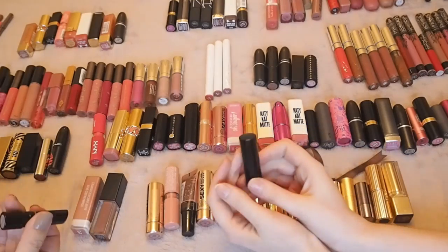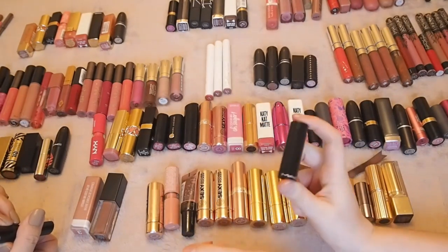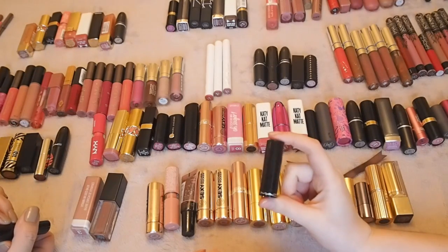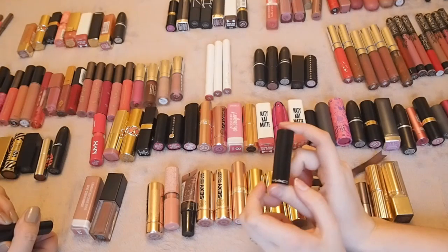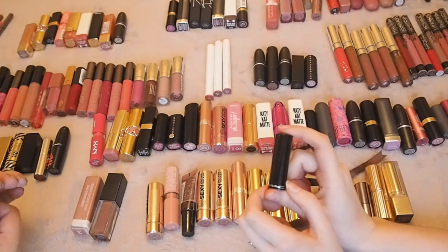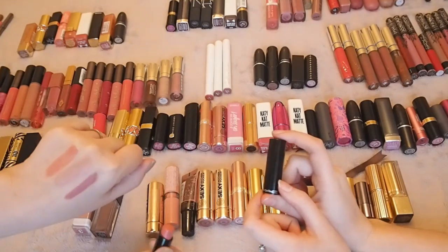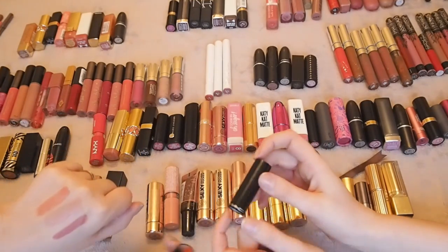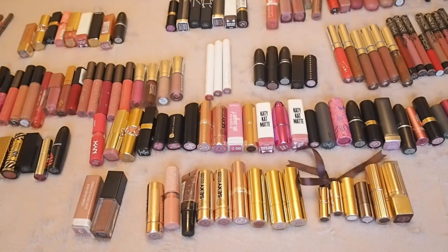This is one of the Sheen Supreme lipsticks in Fashion, and it's kind of orangey-ish. Oh, I don't know, that's really pretty. Wear it. Yeah, back to MAC. Let's get rid of that one. Back to MAC. Whatever you want.